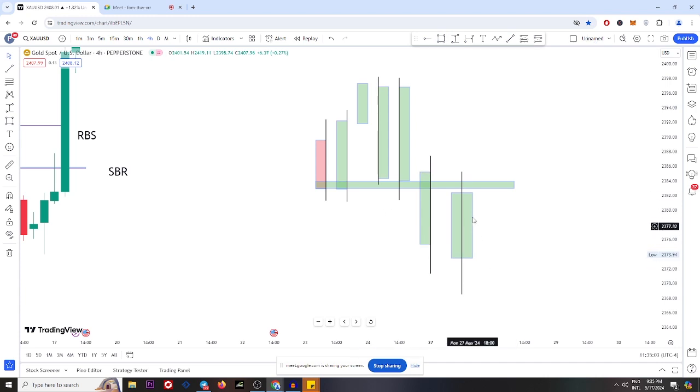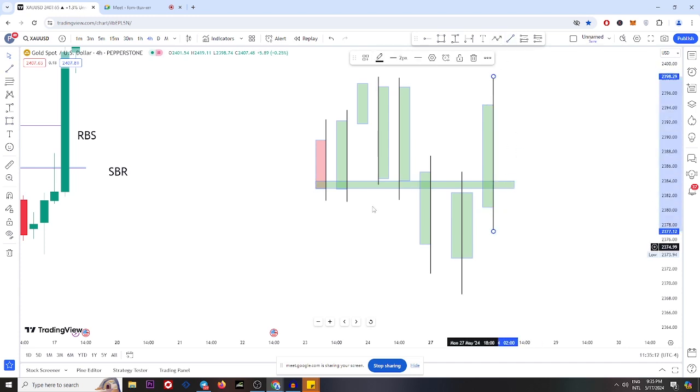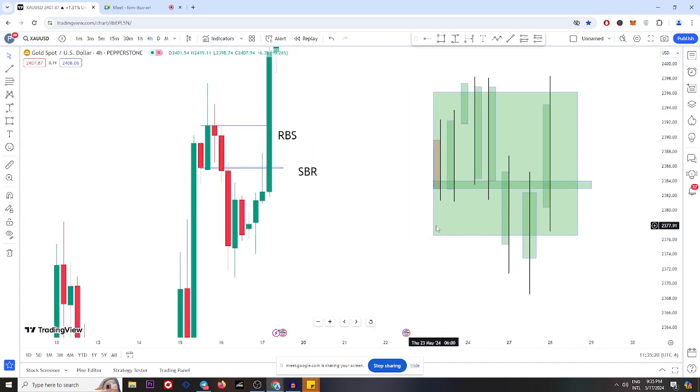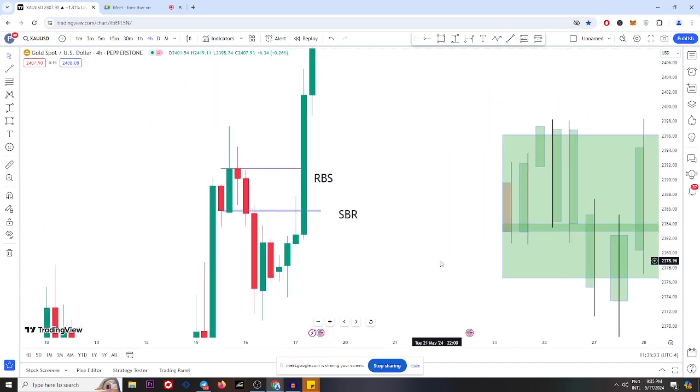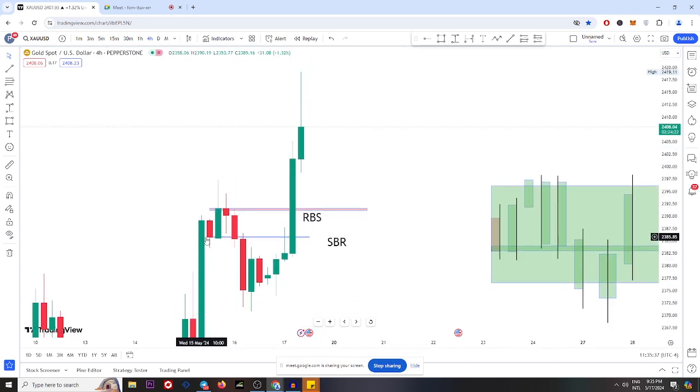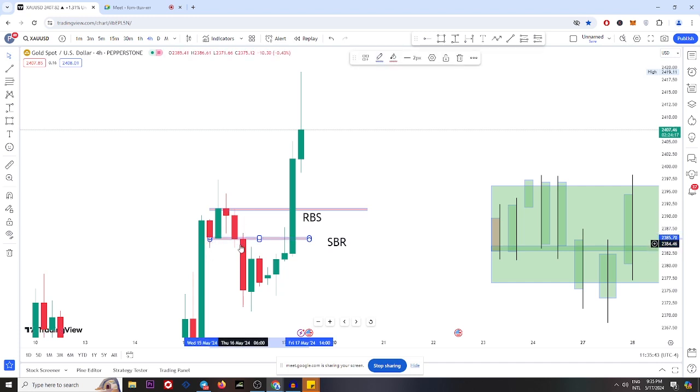Okay, so now look what we have here. It is becoming RBS. Is it a fresh level? Yes, it is a fresh level because the market did not come to it yet. What do we have here? A support, and it broke here, right? So when it came to this level and hit that specific level, is it fresh now? No. But the next candle again broke out, and still it is fresh.